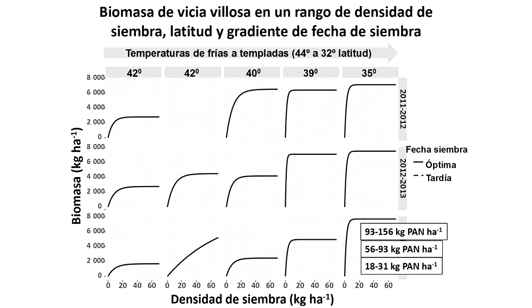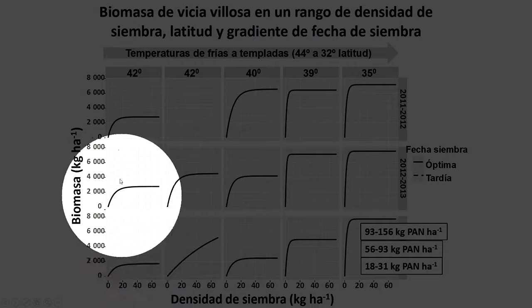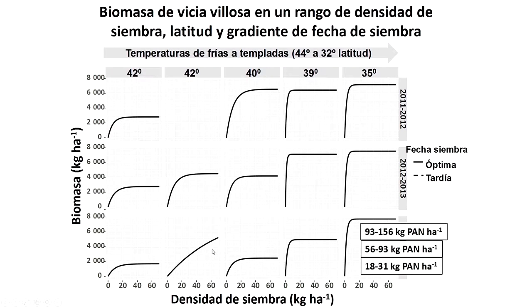Now let's look at how this plays out from colder to warmer climates. You can see big differences right away. It doesn't matter how high you seed your cover crop over here. Even at the high seeding rate, your biomass potential is never as good as in these warmer climates. And it takes higher seeding rates to get to your maximum potential. You have to put higher seeding rates, and you never get the same amount of biomass. So your dollars per pound of nitrogen is always higher.